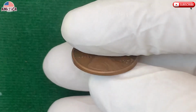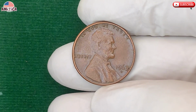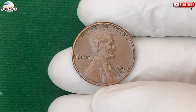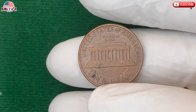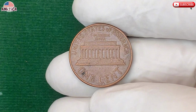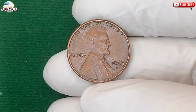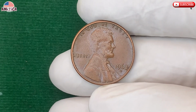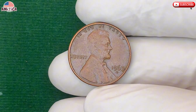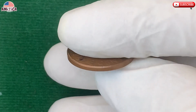However, the true prize lies in the rarer, uncirculated examples of the 1963 penny, particularly those with unique minting errors or in perfect condition. Now, let's get to the exciting part. How much can a 1963 Lincoln penny be worth if you find one in exceptional condition? A well-preserved 1963 penny, particularly a rare mint mark version or one with a minting error, could be worth an astonishing $85,000. Yes, that's right, $85,000 for a single 1963 Lincoln penny in mint condition.